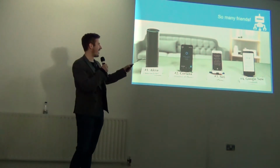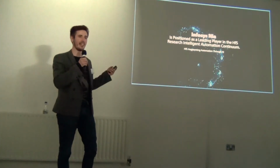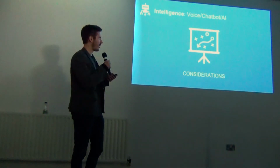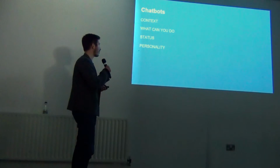Down the slide, you can see there's a lot of voice assistants out there. There's a lot of AI suites that you can choose from. This is ours, but I think there's plenty out there. And the consideration that we've taken, when you're talking about a chatbot, is that obviously we built a chatbot like everyone else.